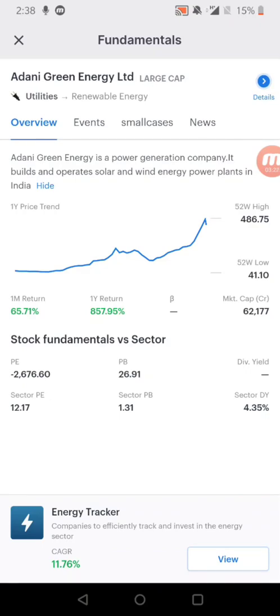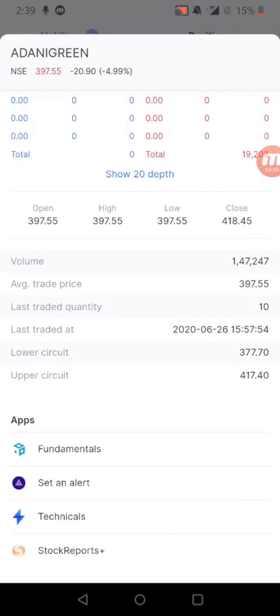In 1 month it has given a return of 65.71 percent, and in the last 1 year it has given a return of 857.95 percent. You can check the other details over here, and if you feel it's the right time to invest, go ahead. We are not recommending any stocks from our side. It's just to showcase the portfolio and help you in the learning process. The 52-week high is at 486. It went up to 486 and has now fallen back down to 397.